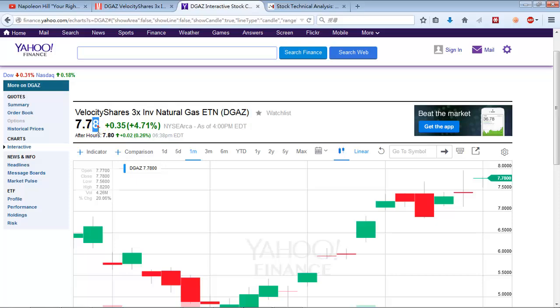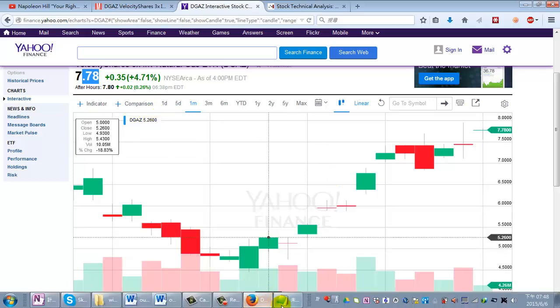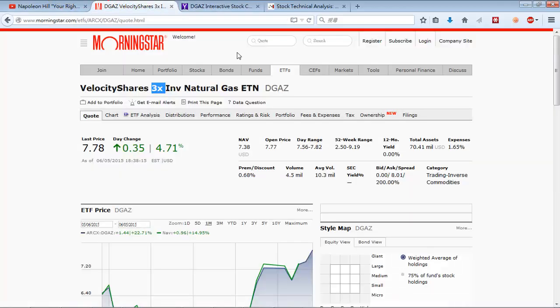And look how cheap it is. It's also very volatile. So this is an ETN that can make you a lot of money in a short time frame. So that's the first pick. Next, we're going to move on to NTES.